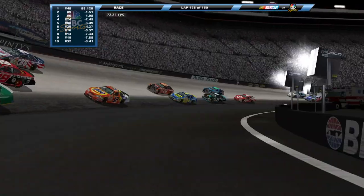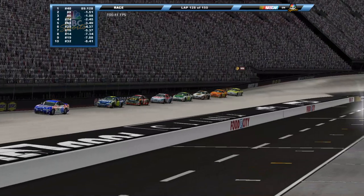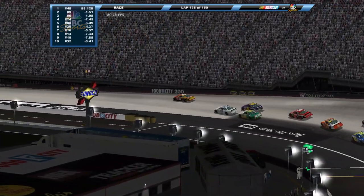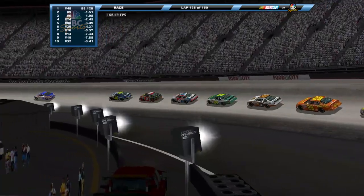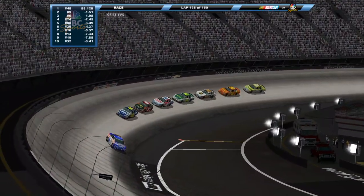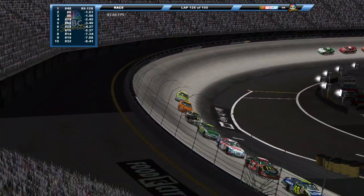And bunching up back here, trying to get by the cars that are supposed to be falling to the back. They're a little bit stacked up here, trying to figure out where they're supposed to go. Meanwhile, the top, what is this? 1, 2, 3, 4, 5, 6, 7 cars. It's kind of in a world of their own back here now. Sterling, Marlin, and a few other cars trying to catch up.